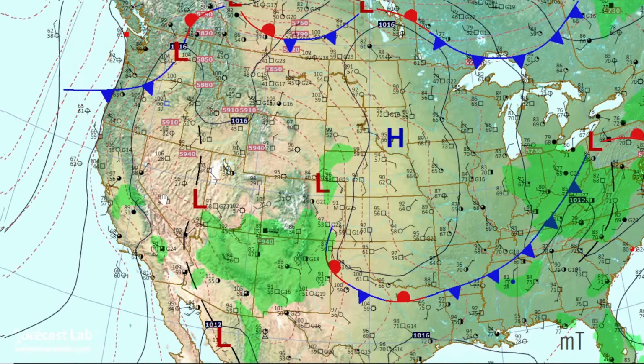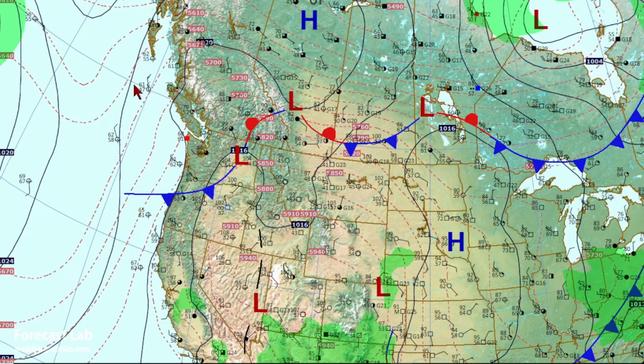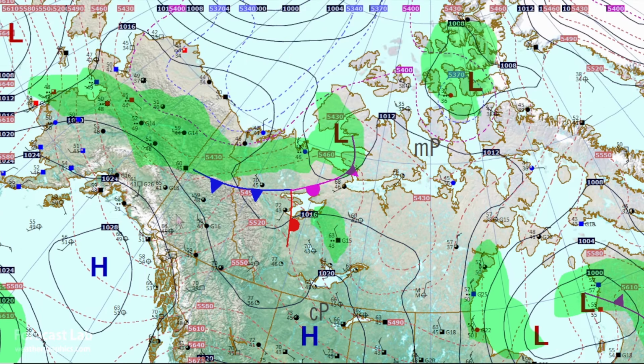Let's take a look elsewhere around the continent. A little bit of North Pacific high action off of the west coast, which is what we expect to see this time of year. The Gulf of Alaska also under high pressure. So this is more typical of what we have in the summertime. That's bringing some pleasant conditions to southeastern Alaska.